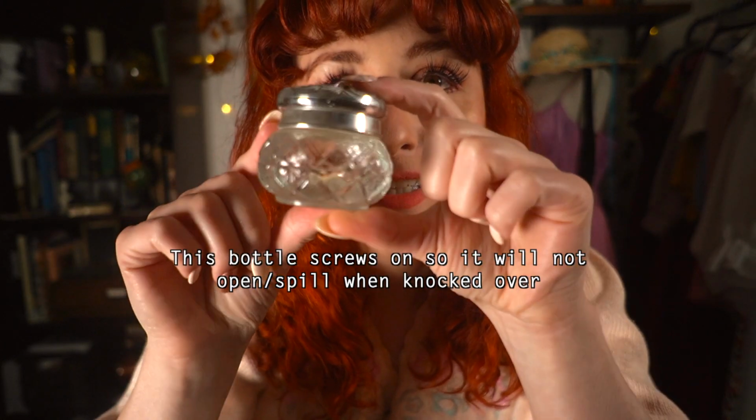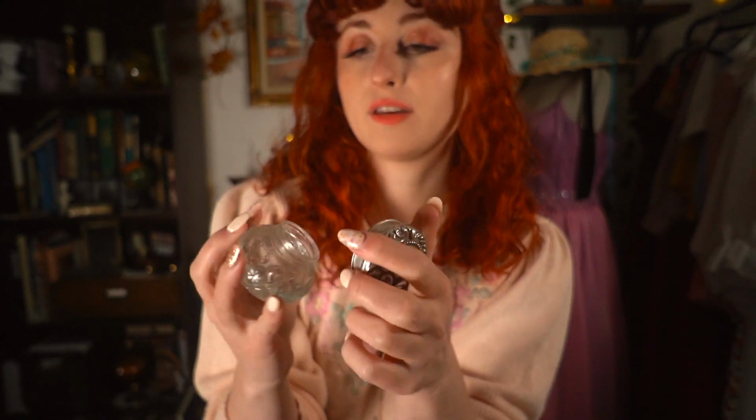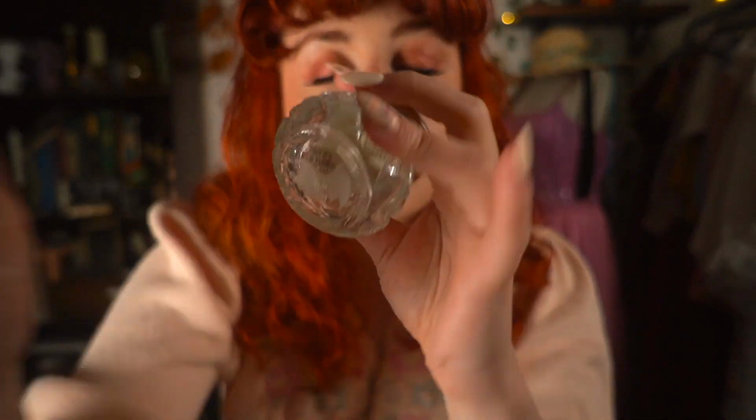It's this little bottle right here. And it does kind of smell like perfume. I can barely make out there's an Avon label on there. Oh yeah, I can see it embossed. Yeah, it smells very, very strong with perfume.